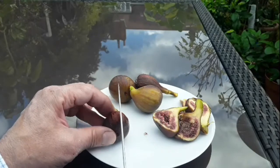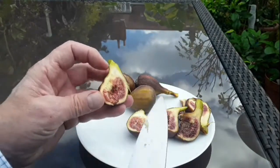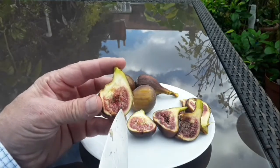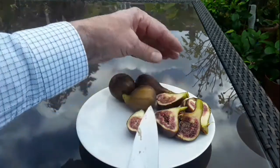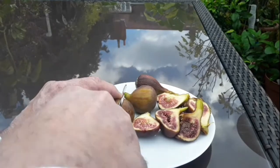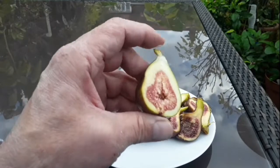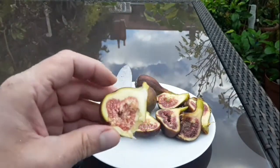Look at this, we'll have a look at this one as well. Same problem. The fig hasn't developed inside. There's no juice, no sweetness, no sugar content to it, and they'll all be the same. This one I've had to pick off as well. It's a great shame, but it's our climate. All of these are the same thing. Very dry inside. Not edible.